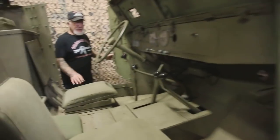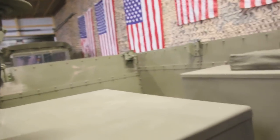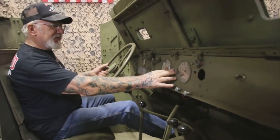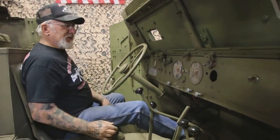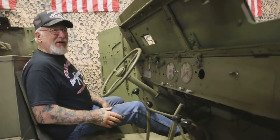This is what the inside of a half track looks like. See, there's not that much room in here and it's a rough ride. Okay, we'll put the switch on. Make sure it's in neutral, hit the starter button. How's that, huh? Runs like a brand new car.